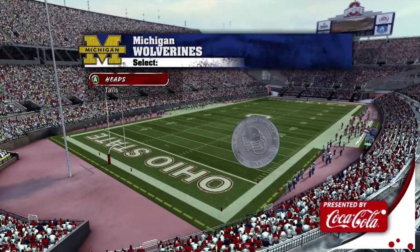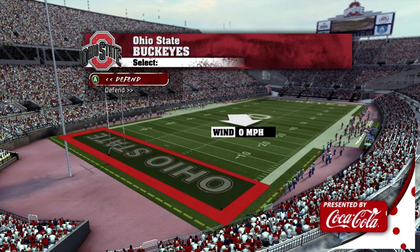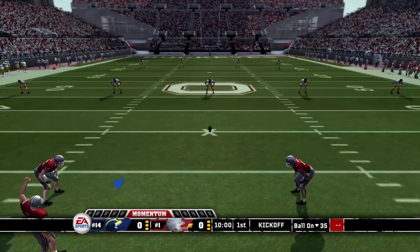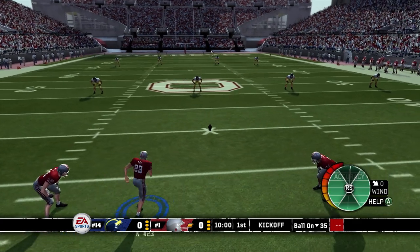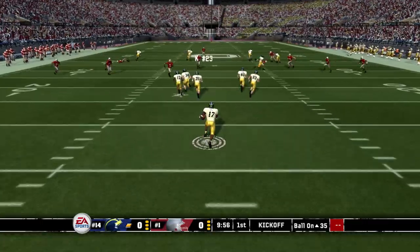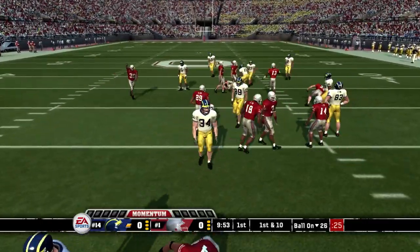Let's send it down to the field now for the Coca-Cola coin toss. Number 23, get set to kick this one away. Decent kick. Number 17 takes it at the 4. And down he goes at the 26.